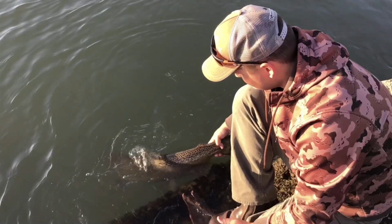So it's always nice getting packages. It's always really nice getting packages with fishing stuff in them. So I'm going to show you some of the lures that I bought today from Blackfly Lures.